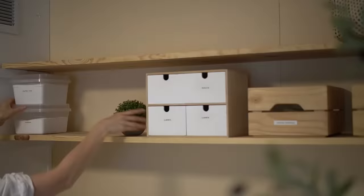Same rules here as with the large jars. Each row will represent one category.